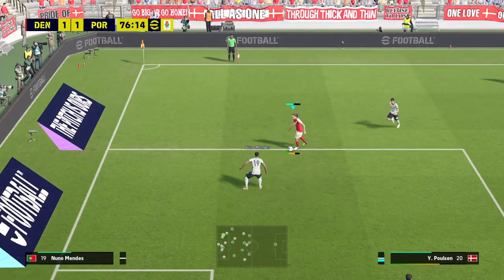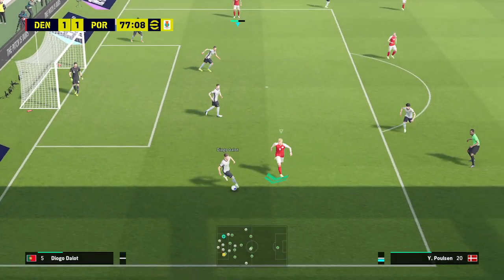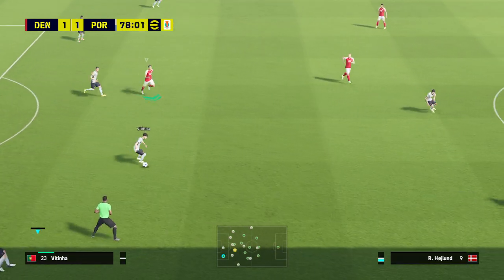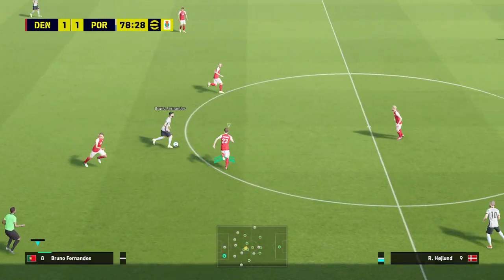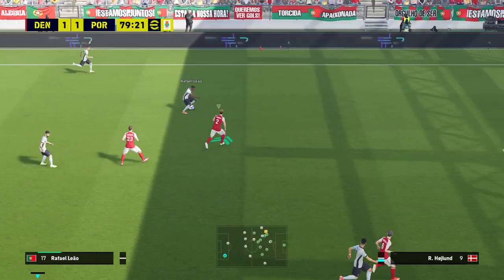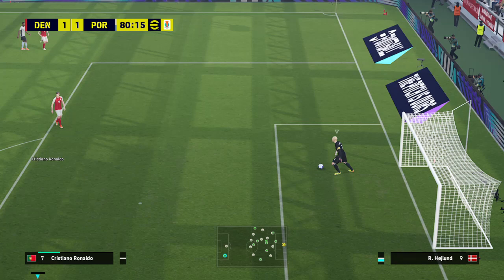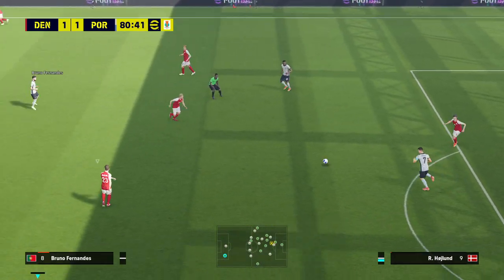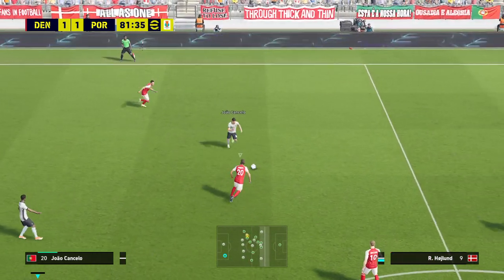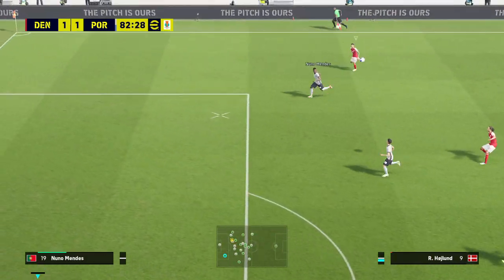Concentration levels are very good, and so is the commitment. This game could get you a winner. Vitinha. Bruno Fernandes has created one goal already. Rafael Leão. Andersen simply refused to be outdone. There's a beautiful simplicity about this contest. Winning running on one side, dogged defence on the other. And it's Eriksen. That's a shade optimistic.